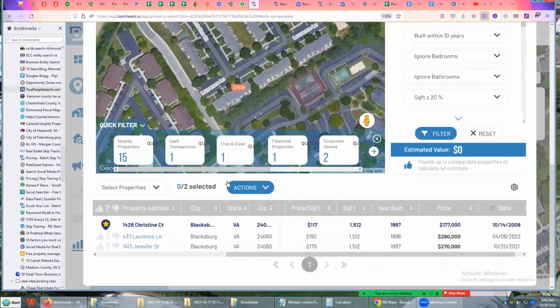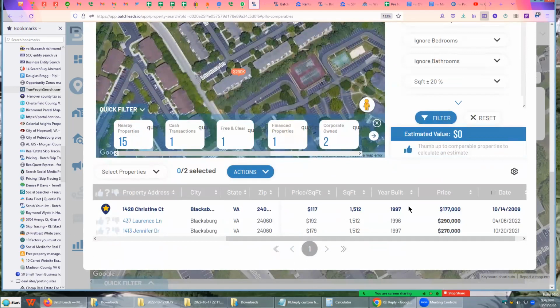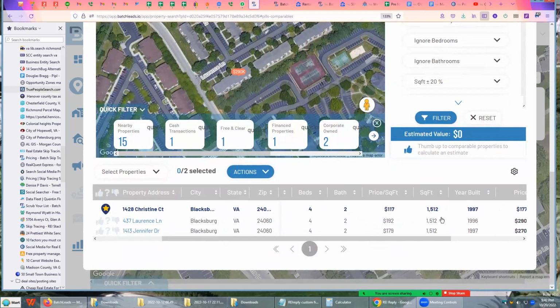Now that we can kind of see, okay, this is a townhouse. These are all probably the same build townhouses. So these comps are pretty good. He's asking for right around, if not a little bit more than market value. It is the same square footage, same beds and baths, same build, just like I said.